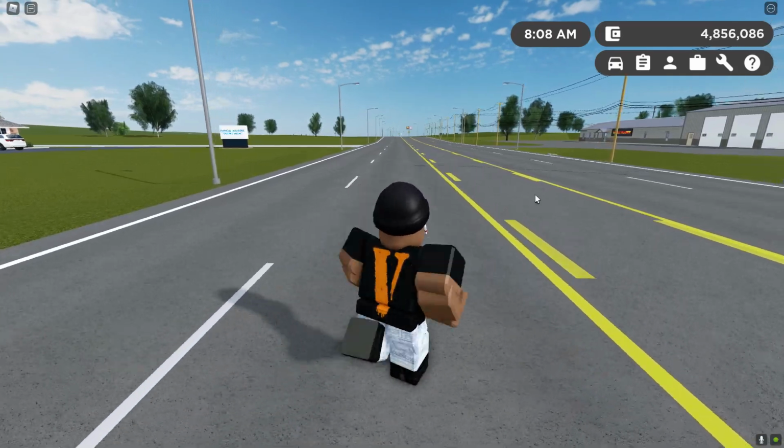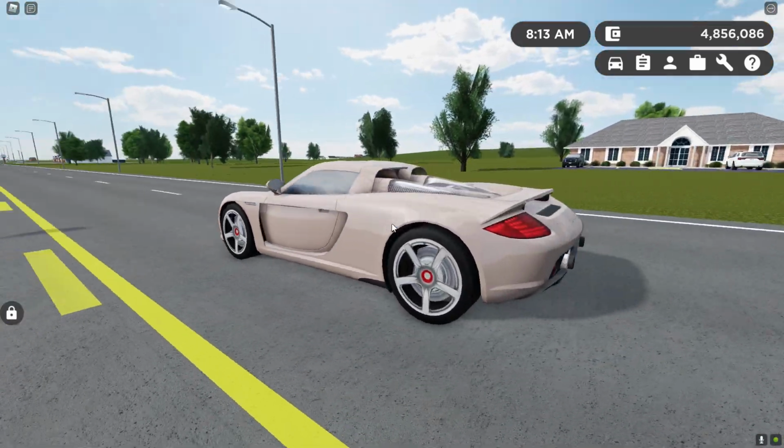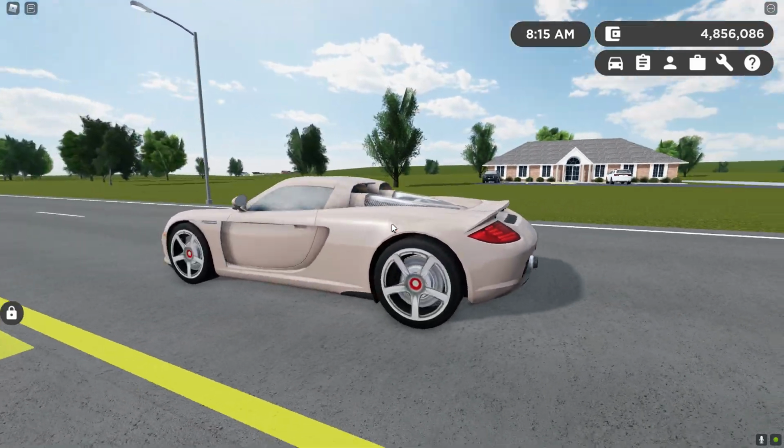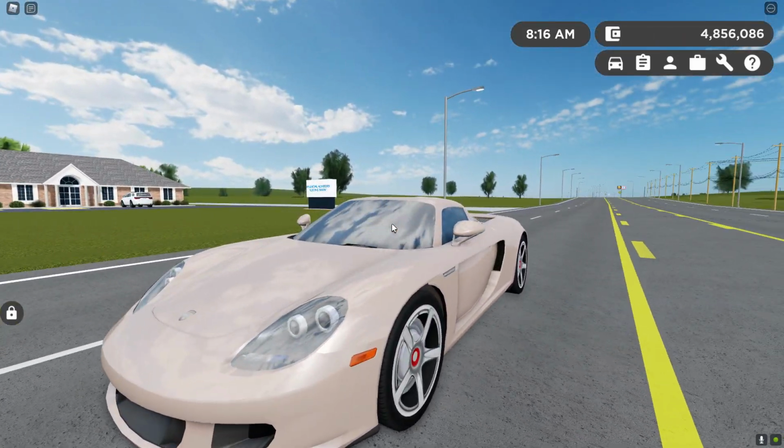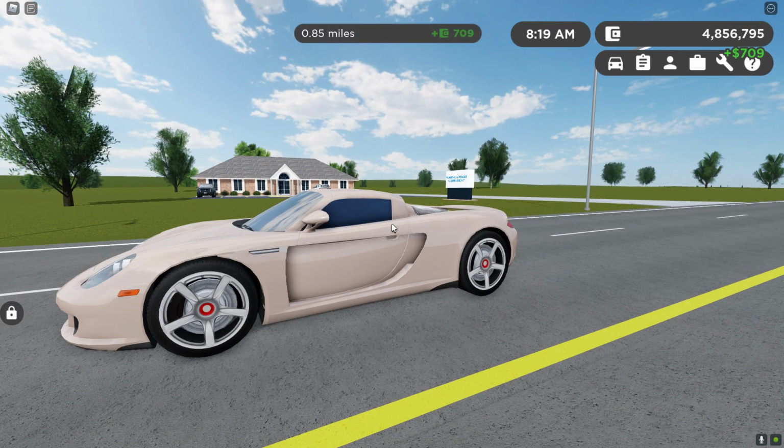Let's get to top 3 right now. For number 3, we have the Porsche Carrera GT. This is one of the most craziest cars in Greenville, and it has the most craziest launch in Greenville ever. No ifs, ands, or buts. Most craziest launch ever.